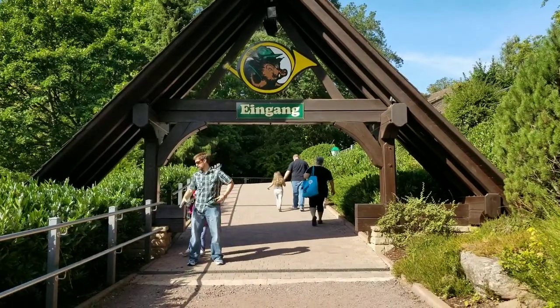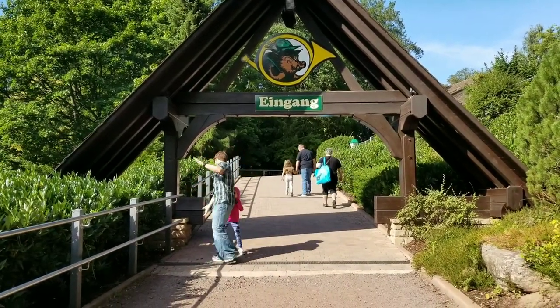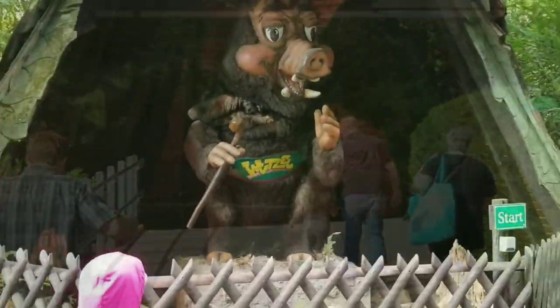Hey guys, today we're visiting Kurpfalz Park, a wildlife and amusement park about an hour's drive from Ramstein.